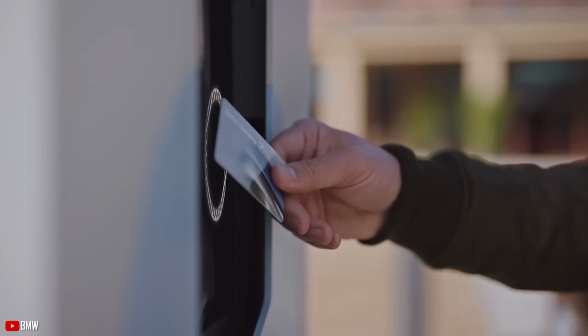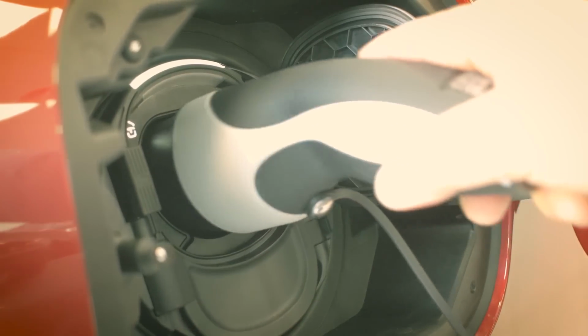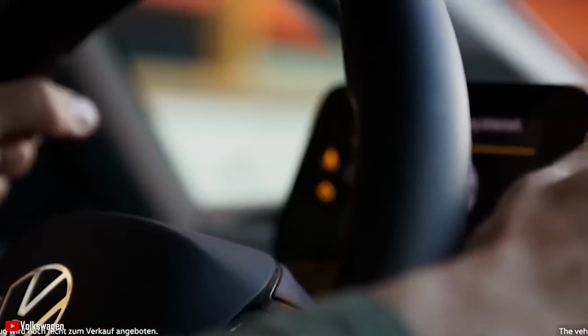Because we hear a lot about the Chinese are coming, but that is no longer the case. They are already here, and legacy automakers are not ready for this. So let's check it all out and let's dive right in.